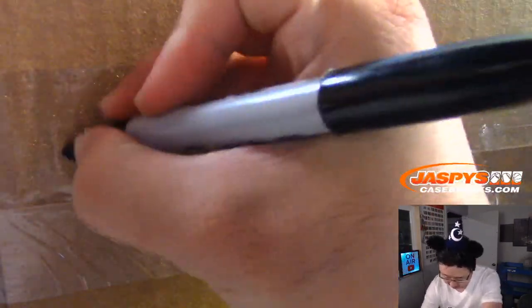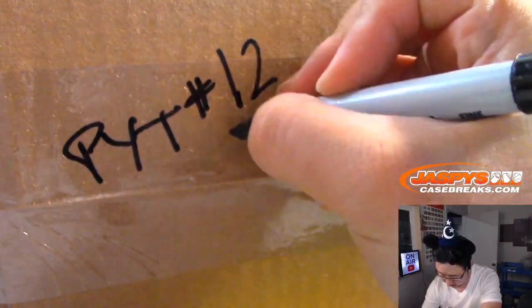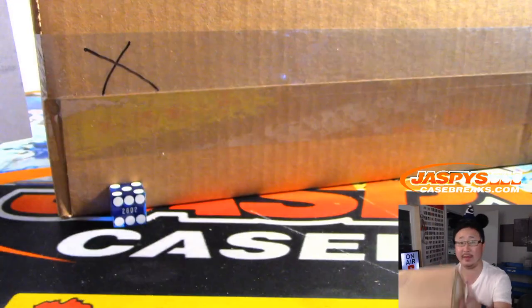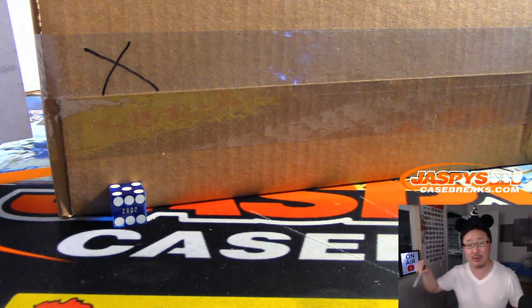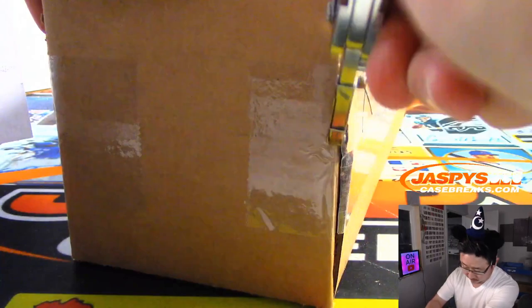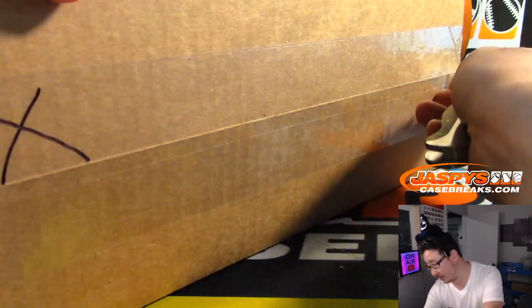This case up there is going to be reserved for pick your team number 12, which is on JaspysCaseBreaks.com right now, without any number blocks or anything like that, if you want to get your team straight up. We don't have time for that tonight, I'm afraid, but we will have plenty of time for that tomorrow. All right, good luck, everybody.